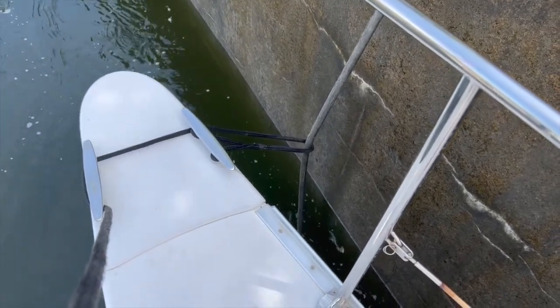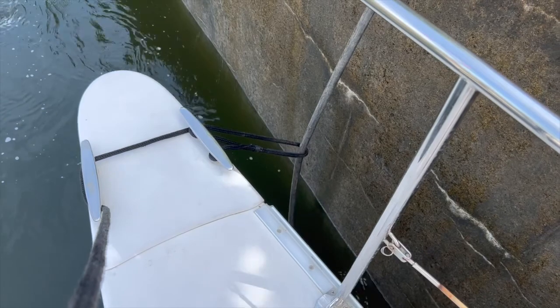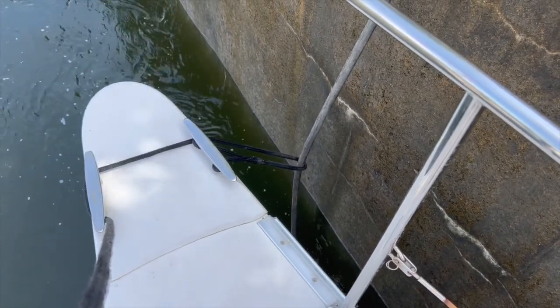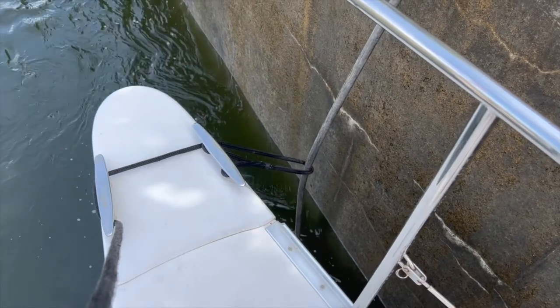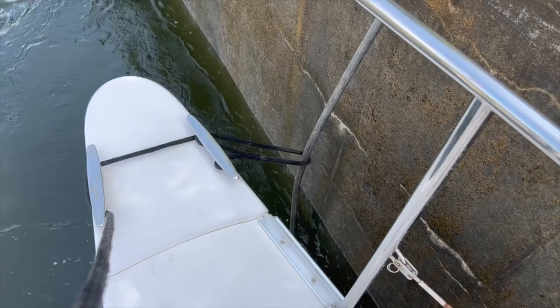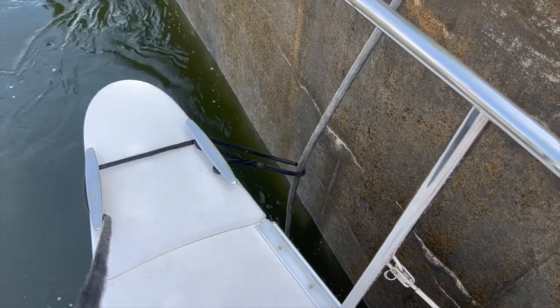You can see how the rope is moving up the line. Those cables are connected to the lock wall, and you can see how the boat is floating up and the rope is going up with it.